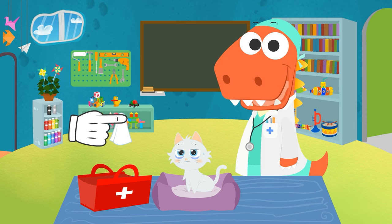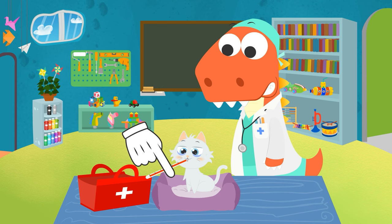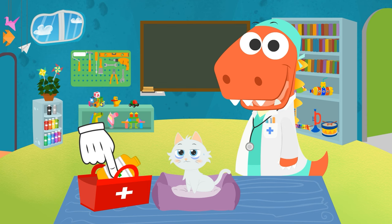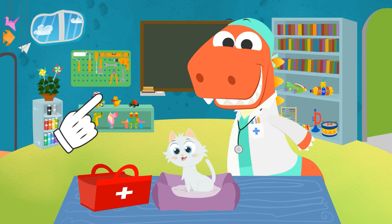Here is the thermometer. Yes, she is really hot. You are right. The best thing we can do is give her some syrup for kitties. Good job, kitty. Look, Eddie, she is a lot better. You are the best vet in New Roar.